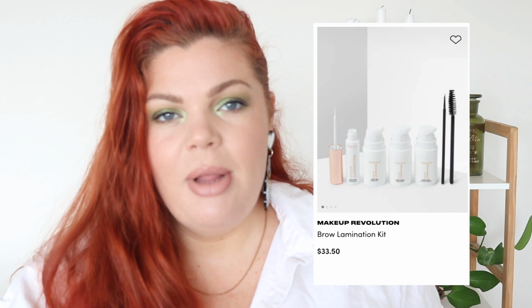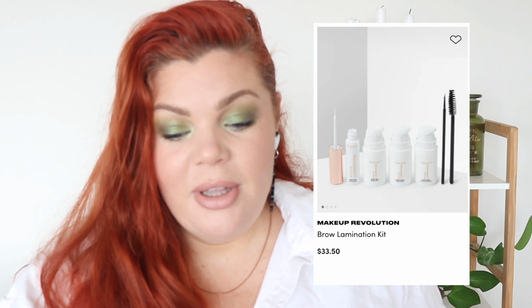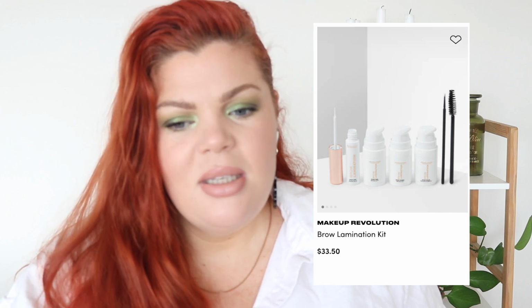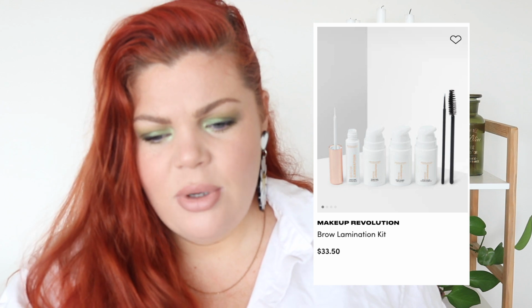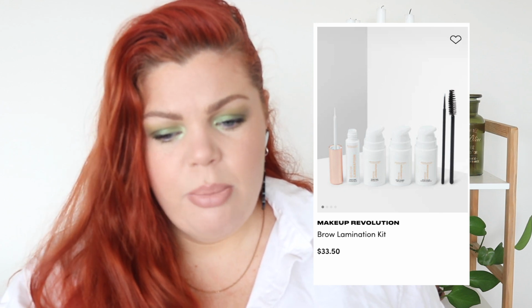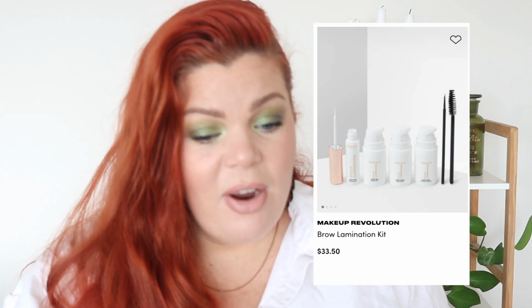You can watch me laminate my brows and tint them for the first time ever. It was super fun. I really enjoyed it. But this is really cheap, so I do wonder how effective it would be. This is a 4-step lamination kit for your bushy brows. Cruelty-free, applicators included. Very interesting.